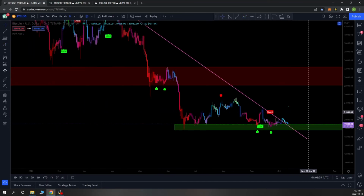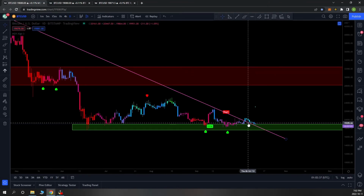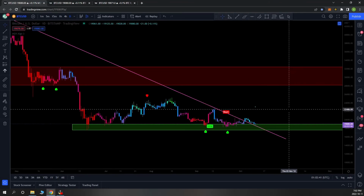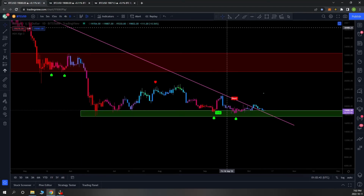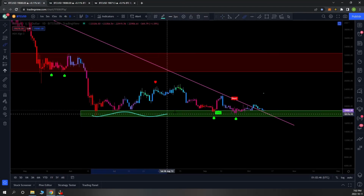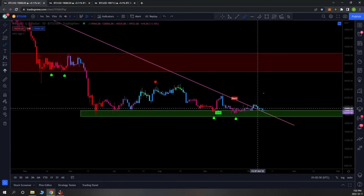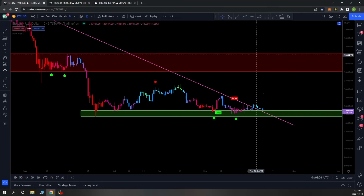Right now, the market is showing a lot of mixed signals. We're looking weak, but the bulls and the bears are both looking weak. No one really wants to pull the trigger. But until this support is broken, you guys know my theory: support is support until it's broken. So I just have to lean bullish at these levels for all those reasons that I've outlined in this video as well as previous videos.